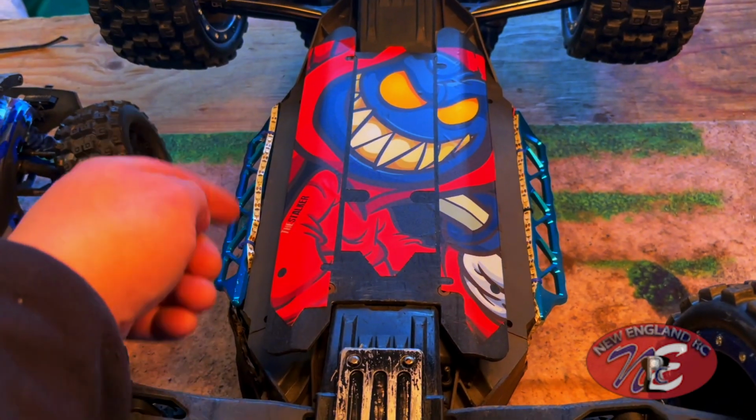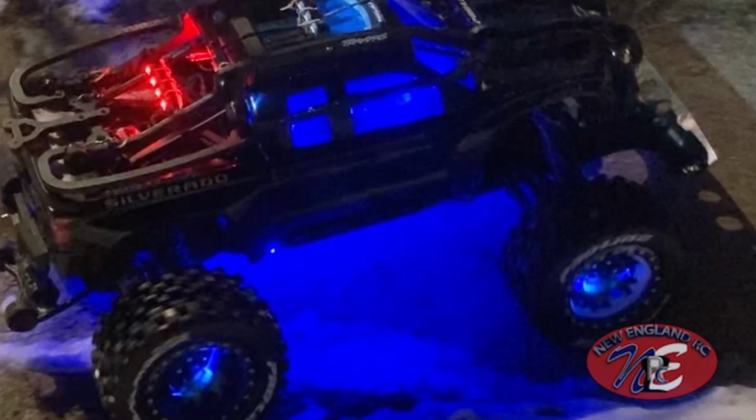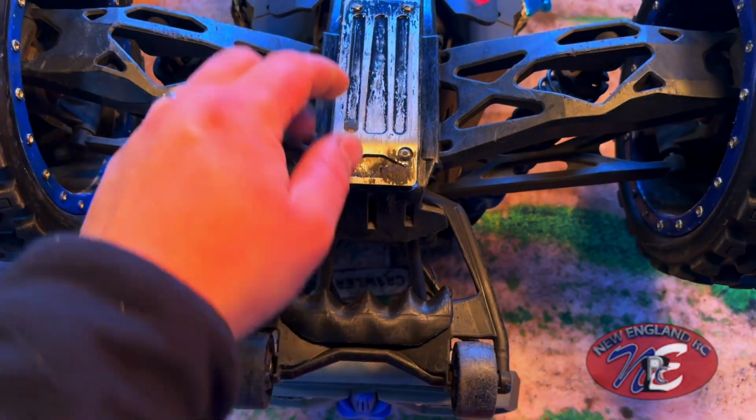And I also do have LED strips going along the bottom of the truck too to give you that underglow when it's driving along as well. This is an extra plate that I bought on Amazon to protect the backside.